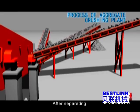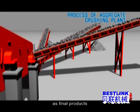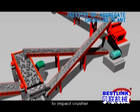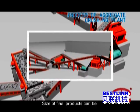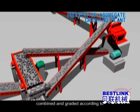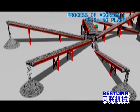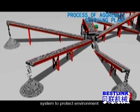After separating, the parts that meet standard will be transferred away as final products, while the other parts will be returned to the impact crusher, thus forming a closed circuit. The size of final products can be combined and graded according to customer's specific requirements. We can also equip a dust catcher system to protect the environment.